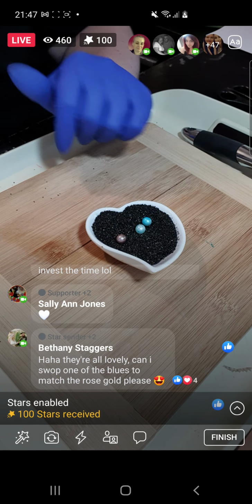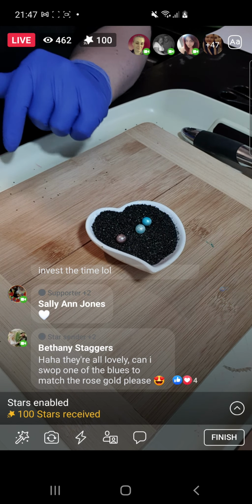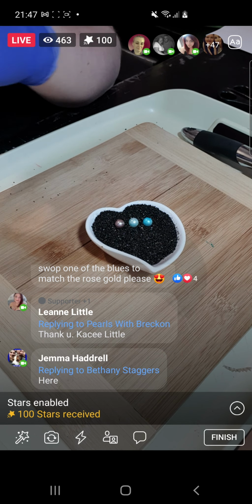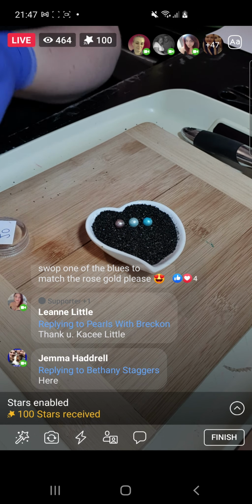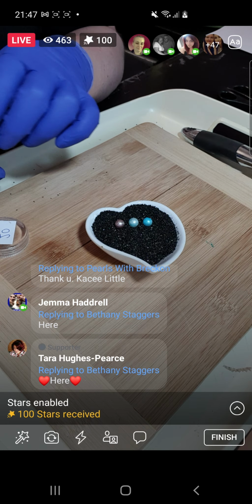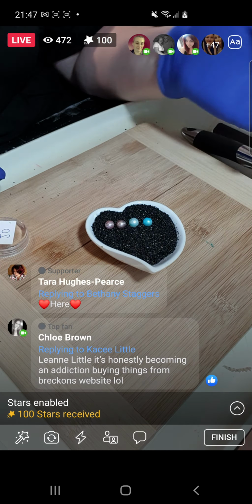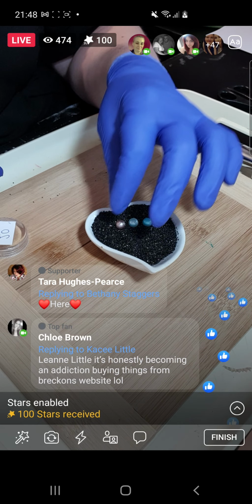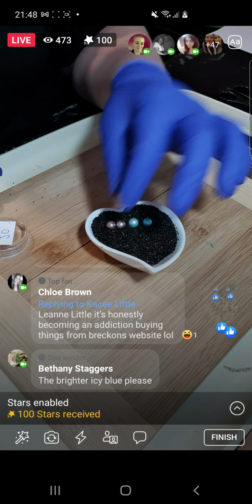Swap one of the blues to match this rose gold. I'll try and have a look to see if I can. Do you have a preference to which one you'd like to swap out? The lighter or the brighter icy blue? Swap out the brighter, not a problem.